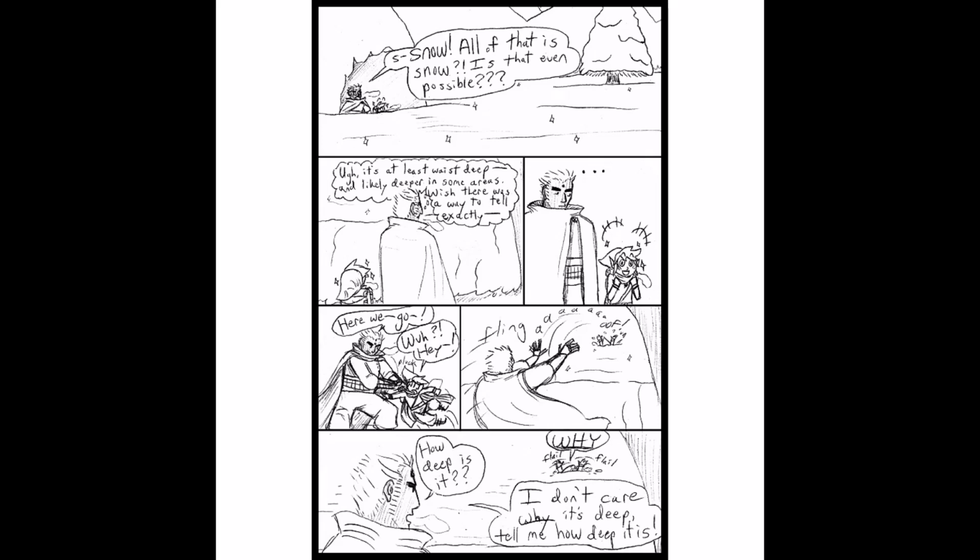Snow, all of that is snow. Is that even possible? I've lived in the desert. This is blowing my mind. It's at least waist deep and likely deeper in some areas. Wish there was a way to tell exactly. Here we go. What? Hey, fling. The fling was not necessary. Oof. How deep is it? Why? I don't care why it's deep. Tell me how deep it is.